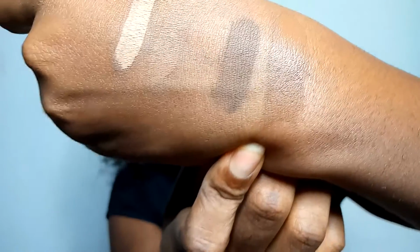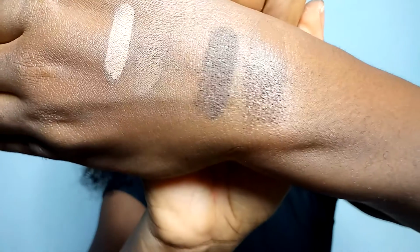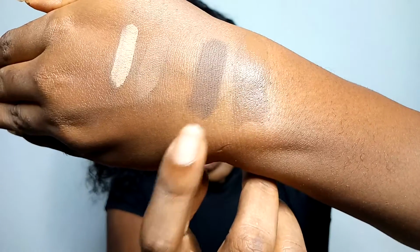So if you would like to purchase this foundation, I would recommend maybe purchasing a shade lighter. If you are my skin tone, obviously when I put the foundation on in the beginning, you saw that it was dark. If you're not, I'm totally okay with this. After adding the concealer and every other thing, I'm actually very satisfied with this shade. But if you feel like maybe it's too dark for you, I will probably recommend you going a shade lighter, maybe like F14.